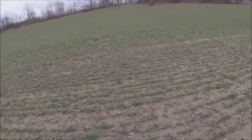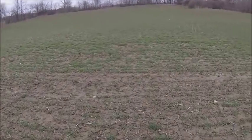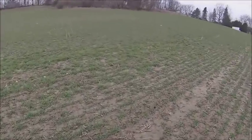At least I think it did. This is my first time ever planting wheat, and it looks pretty damn good to me. I say I had some pretty good germination. Fuck, there's some weeds out here.